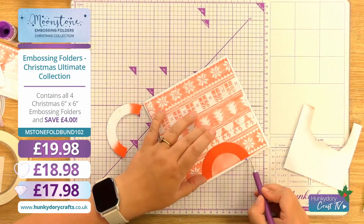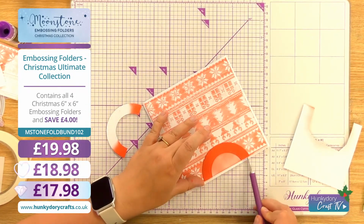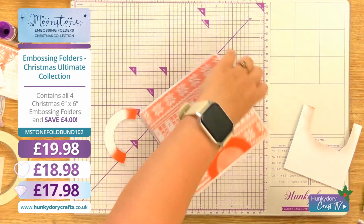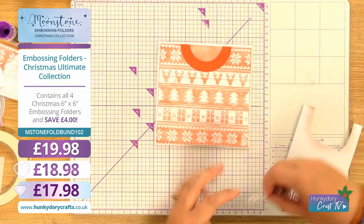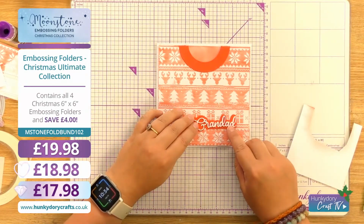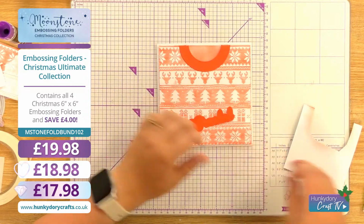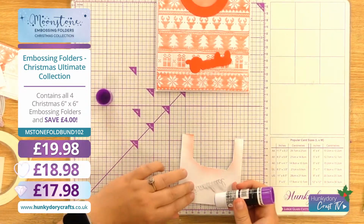There you go, I've got a bit of glue. Let's just scrape that off. Dry purple anyway, dry clear anyway. It will. This looks so cool. It's such a good technique and such a great way of using that dye. And then we've got our white on the red. So let's go in with our glue stick again, because that mat will still be a little bit wet.